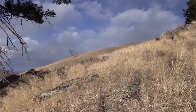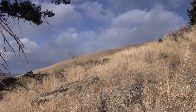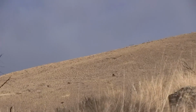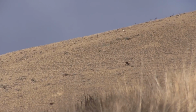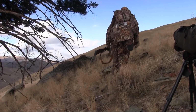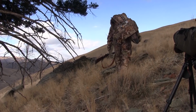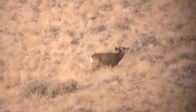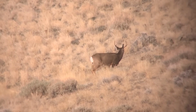Well, once we made it to the new drainage, there were no deer in sight, but I was looking in the wrong spot. As I glanced above us, I spotted a doe feeding over the ridge right towards us. Then another doe appeared. As we watched where they were headed and moved forward more so we could see more of the draw in front of us, we spotted a buck. It was the younger looking 4-point Cade and I had seen the previous day.